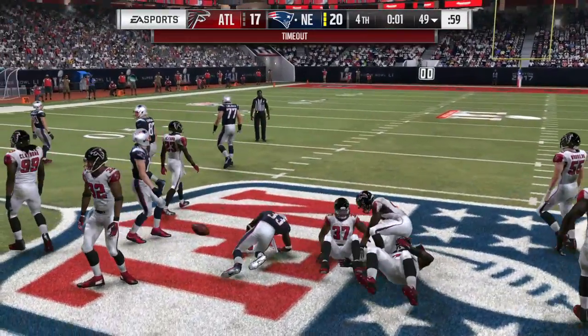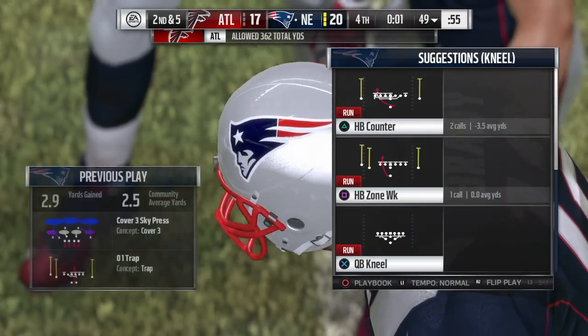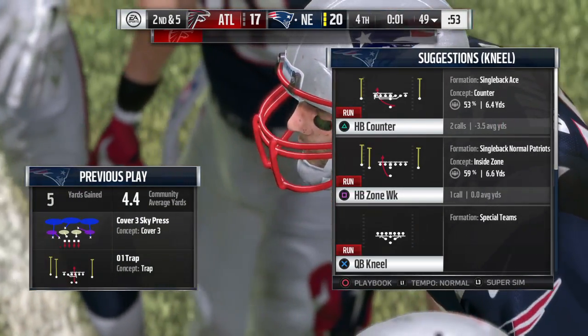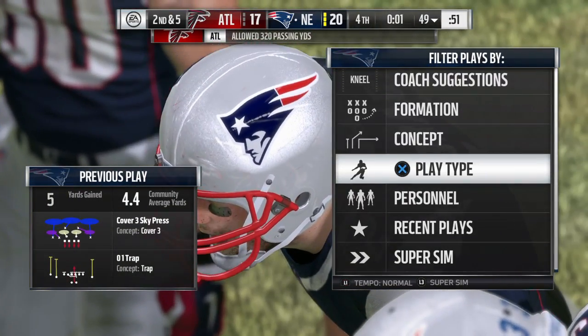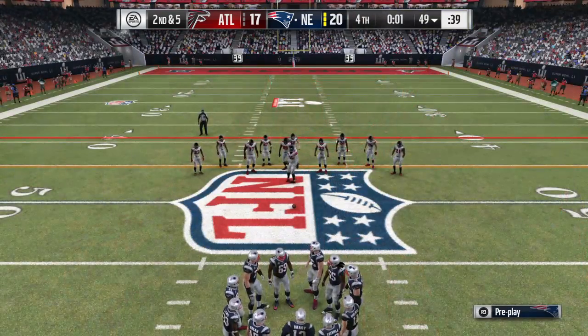And he'll be taken down just shy of midfield. And play is stopped here. Timeout. It's the defense calling the timeout here. That'll be their third and final stoppage here as we step aside. So we've got a 2nd and 5.